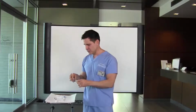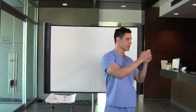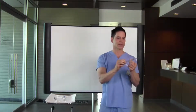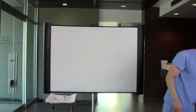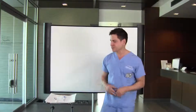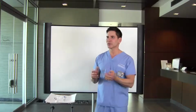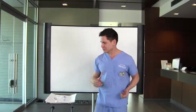Then we have Juvederm Ultra Plus, and this one looks the same way. It looks like a jelly-like material, and with this one, it's just bigger globules. So that's what makes this one a little bit different. The idea with that one is that it will last just a little bit longer in the skin. Then we have Voluma, which is the newest Allergan product for fillers. And with this one, they have a different cross-linking mechanism, which makes this one last for about 2 years.